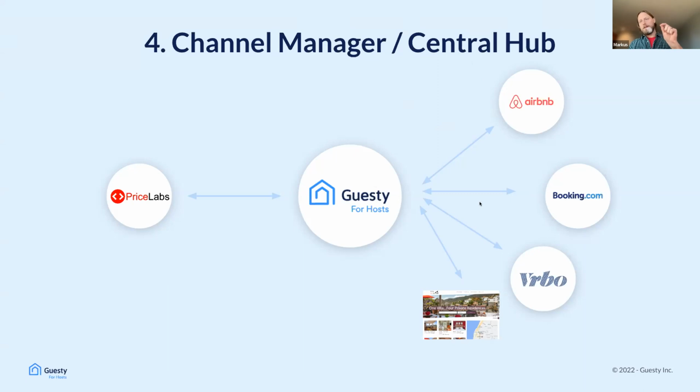This is a little bit of an aside, but you'll see one of the channels here is actually a website. This is something you can set up super quickly in Guesty for Hosts: your direct booking website. A couple button clicks and you have a spot that people can book directly with you. It always surprises me how many folks, hosts in particular, do not have this in place. I think the most poignant example of where the value is here is if you get a repeat guest, you're always going to want to book them directly.